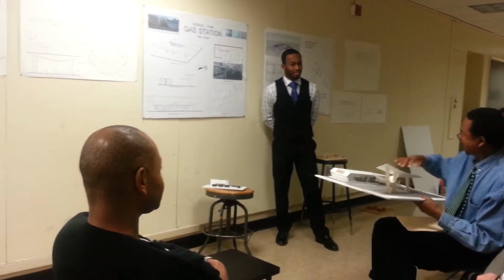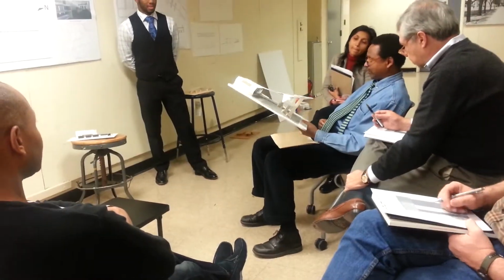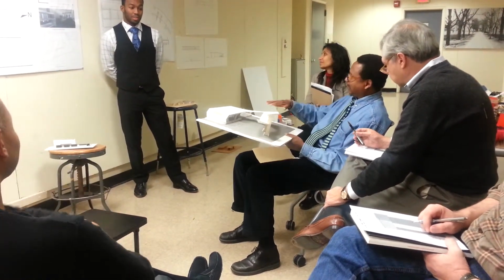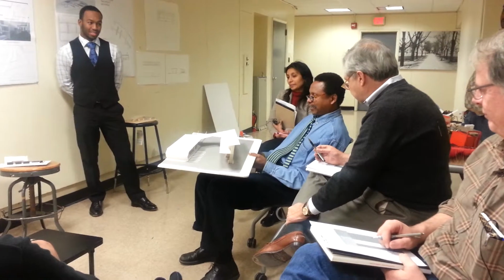I think this kind of divided roof move is very nice. I wish you could have cut that out of one piece instead of tacking on this other one. Yeah, I wish I could have. It needed to come out of one piece. I think that's a nice model.